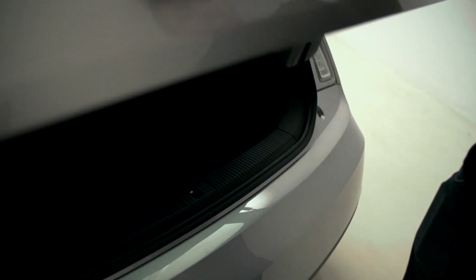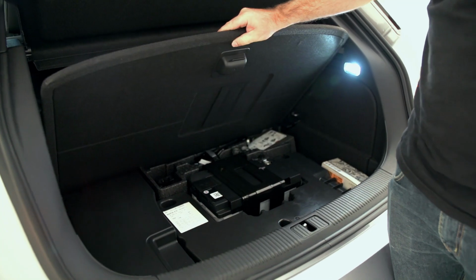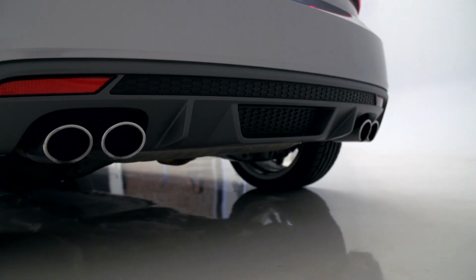One of the downsides of all this performance and all-wheel drive trickery is a reduced boot. In fact, the S1 has 60 liters less space than a standard A1. It doesn't have a spare wheel either, and that's because they've had to cram the battery in there. But it does have 4 exhaust pipes, which is so cool that I can almost forgive it.